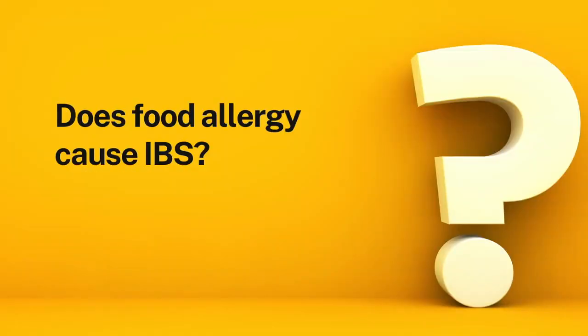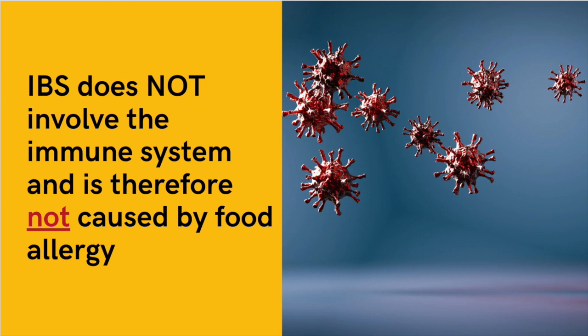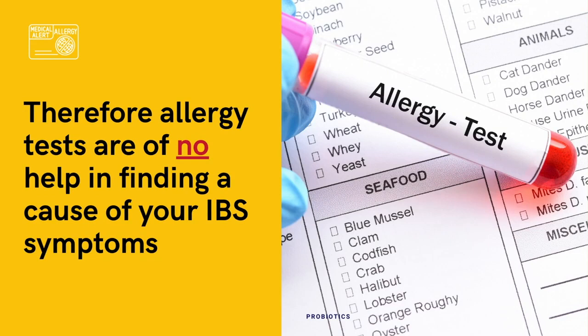So one of the questions we get asked a lot by patients is, is it food allergy that is causing my IBS? Well, food allergy is caused by the immune system. It's where the immune system starts to try and attack a protein in a food. And that is not what is happening in IBS. The immune system is not involved in IBS. So therefore, allergy testing would be absolutely no use for you in finding a solution for your IBS.